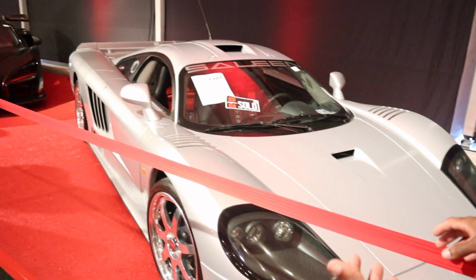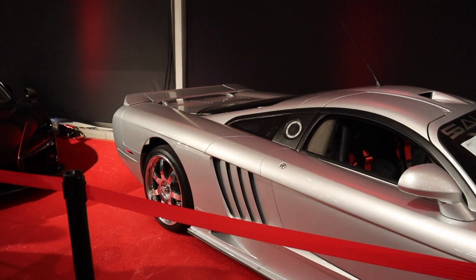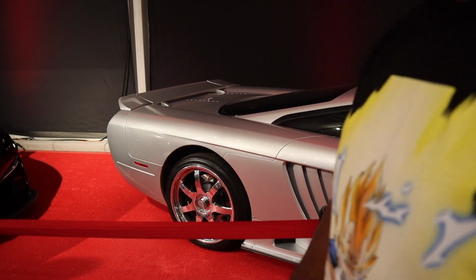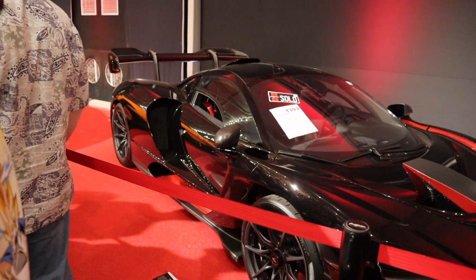And then right next to it, you got, again, the Saleen S7. This one doesn't look as much like the race car, but it's still that 7-liter V8 to start out. Then, of course, right next to the Saleen S7, we have the McLaren Senna here.